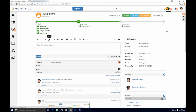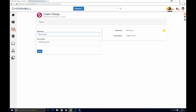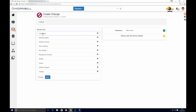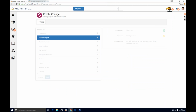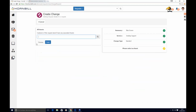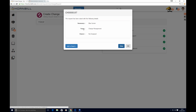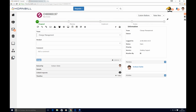But if I wanted to raise a change or a problem off the back of this, I'll simply go through, again, another progressive capture that's specific to the change type that you want to raise. On this occasion, I'm just going to raise it as a standard change, maybe provide some custom questions or information on here, low impact, and maybe associate additional assets if we want to. But the key thing is, again, it's a consistent experience that the team will go through.